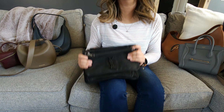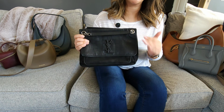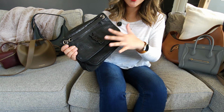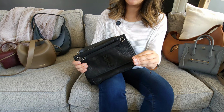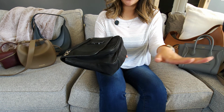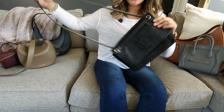My next favorite, this is probably my ultimate favorite bag. I am not a black bag person, but I freaking love this bag. This is the YSL Nikki in the, I guess, mock croc print, black on black on black. The reason why I love this bag, and it's one of the most functional designer bags I have ever purchased, is because one, you can smush it flat, take it on vacations, throw it in your luggage. It does have a chain strap where you can shoulder or turn it into a crossbody.